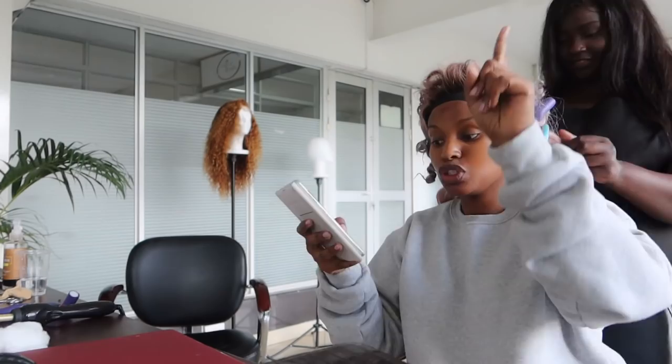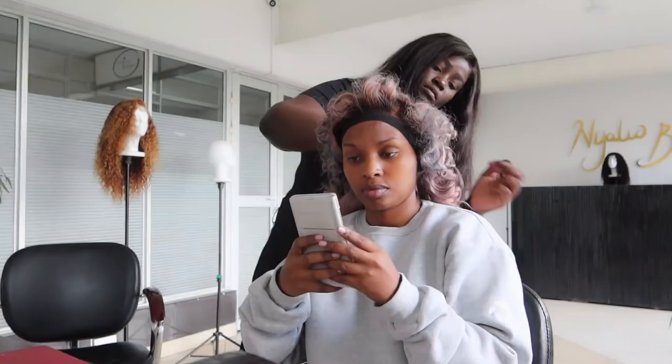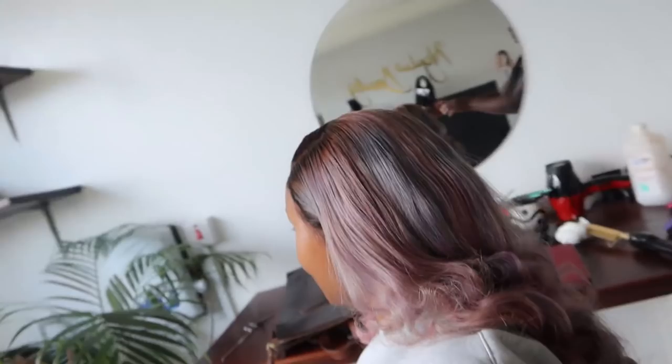I feel like a mom. So we've just finished the installation of the hair. This, like I mentioned, was my purple wig from before, so we just changed it up into this unicorn. So wait, show the people what we got. That's what we got.